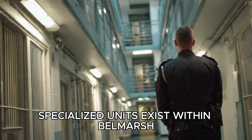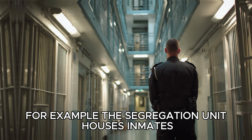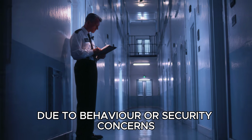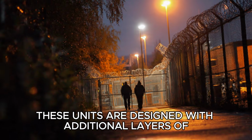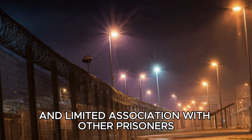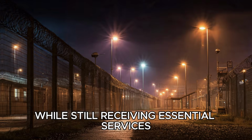Specialized units exist within Belmarsh to manage specific challenges. For example, the segregation unit houses inmates who require isolation due to behavior or security concerns. These units are designed with additional layers of control, including enhanced surveillance, reinforced cells, and limited association with other prisoners, ensuring that dangerous individuals remain contained while still receiving essential services.